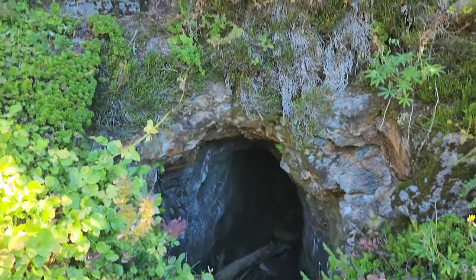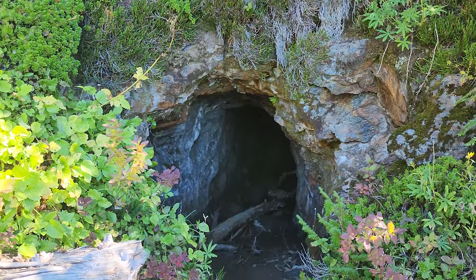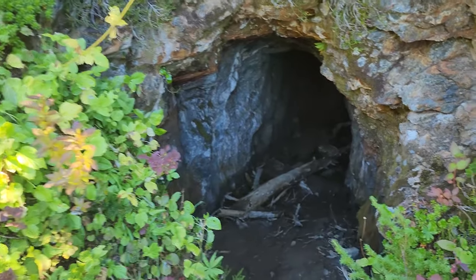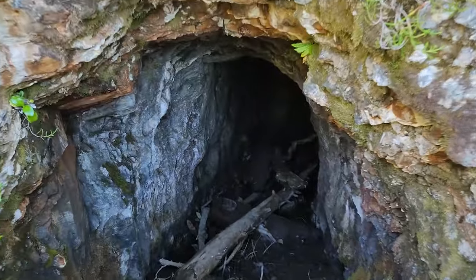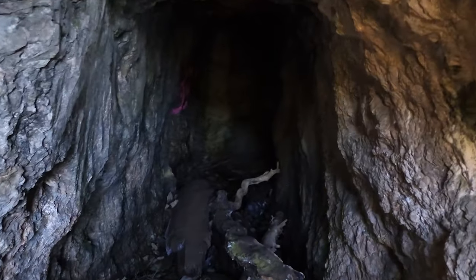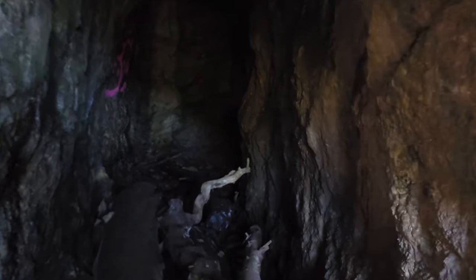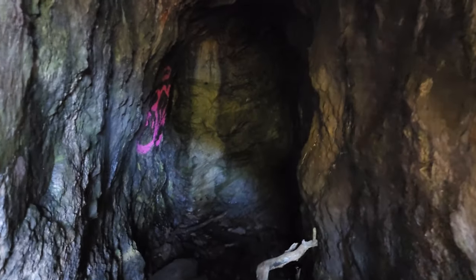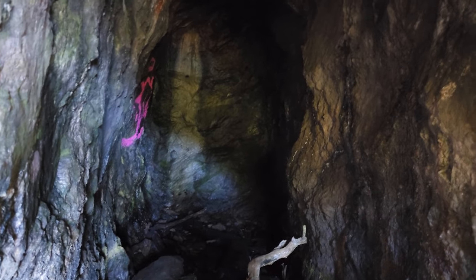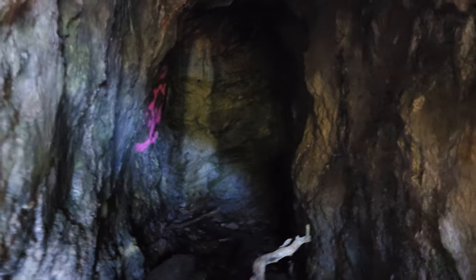Guys, we're at the mine. Bit sketchy to go in there. Yeah. Pepper. Let's see what's inside. I think it just ends right there. Yep. It's a dead end.